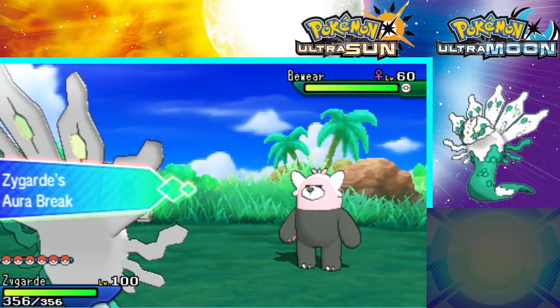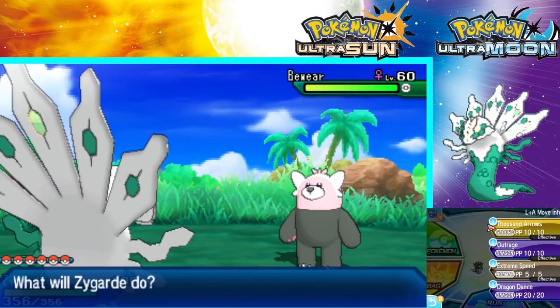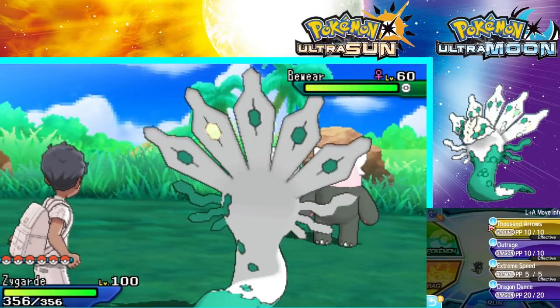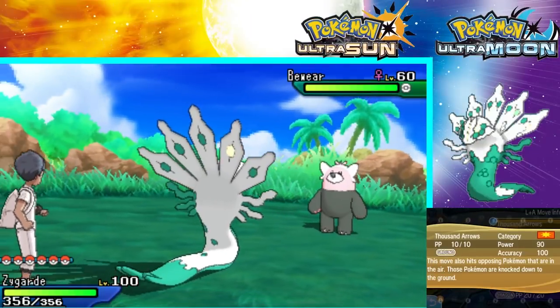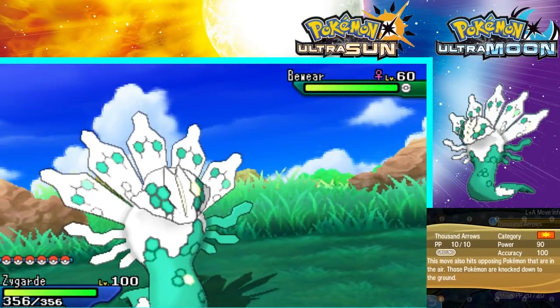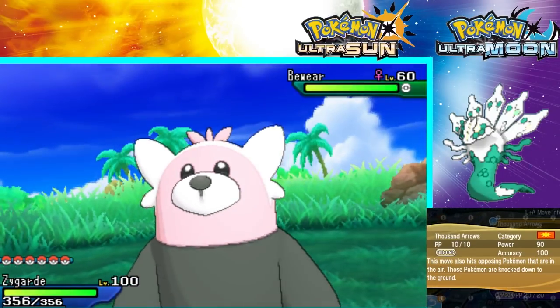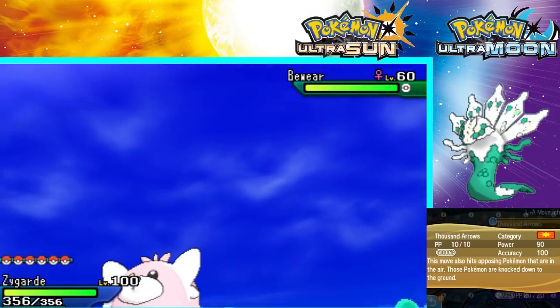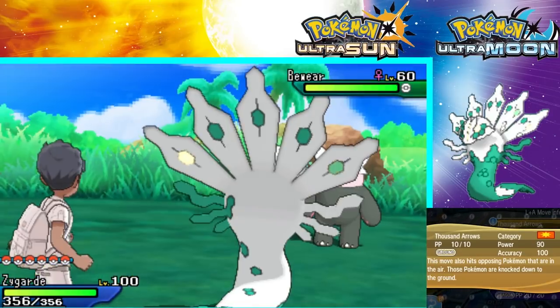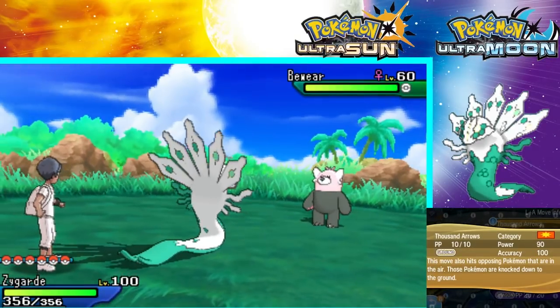So I'm going to go ahead and I forgot to mention that this Zygarde has its exclusive move called 1,000 Arrows, which is a very good move. It's basically a little bit weaker than Earthquake. However, it always hits, I believe it always hits Pokemon, even flying type Pokemon. So it'll hit the opponent no matter what, ignoring Levitate, ignoring the flying type, etc.